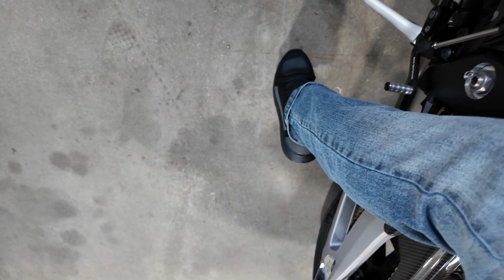Okay, for starters, this is pretty much all I get. This is the M1000 standard seat. As you can see, I'm on my tippy toes. This is like some ballerina, you know what I'm saying? I can barely get any of my foot on the ground from a natural position. So it's hard for me to move the bike, sitting on the bike, because I can barely get any of my foot on the ground.